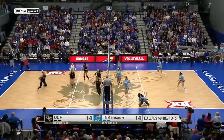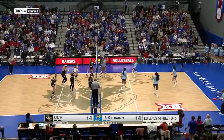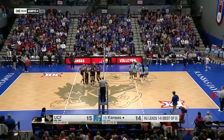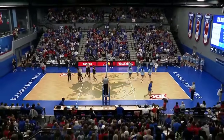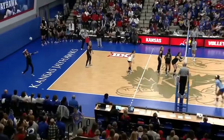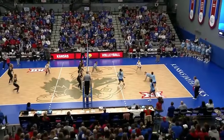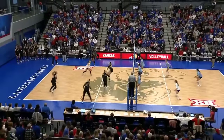Clark on a banjo, able to save it. Dalton got the initial dig. Then Clark swings away. She is relentless. And it's UCF, the first to 15. At TCU, versus TCU, Houston, BYU, Texas, at Iowa State, and Kansas. I mean, that was a rough back half of the schedule.